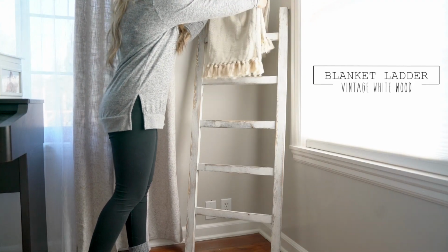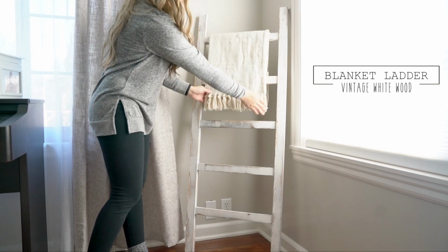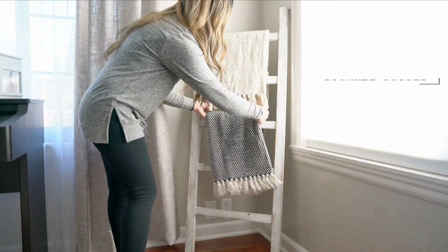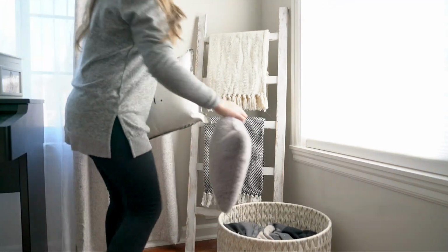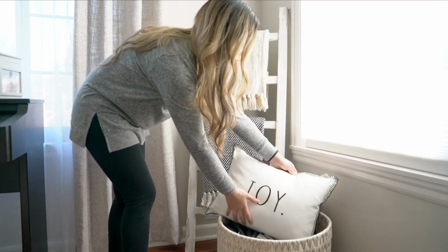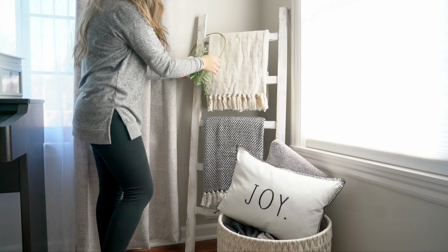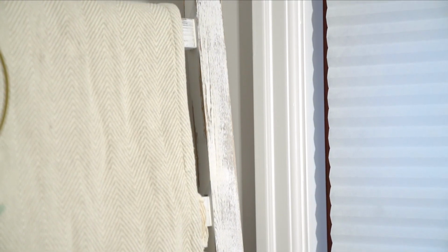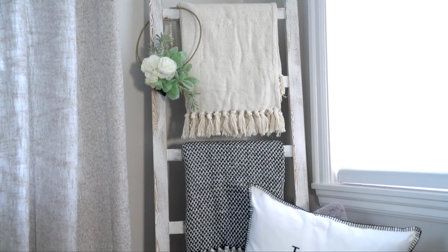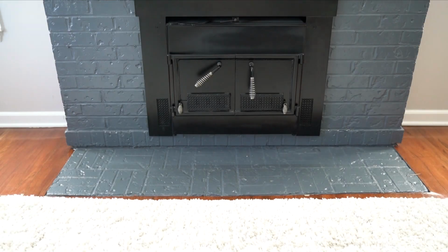Let me talk to you about this blanket ladder. It is a vintage white wood, and I especially love it. It's my favorite. Oh my gosh. I like to pick a beige and some sort of black. And if you have a basket, you definitely need that, and put random pillows on top, and it's perfect, you guys. And you cannot forget a greenery as well. I'm sure you can put more than 2 blankets, but I like limiting it to 2 because it just looks really nice like that.